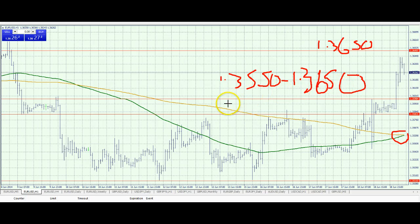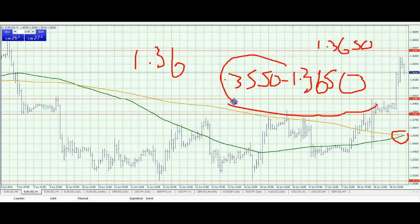In that case, 136 is going to set the tone. So if we don't take 136.50 out, the focus stays on 136. That's going to set the tone within this range right here. And that's really where it stands. If we go higher to the high of the day, we'll hit some stops probably.